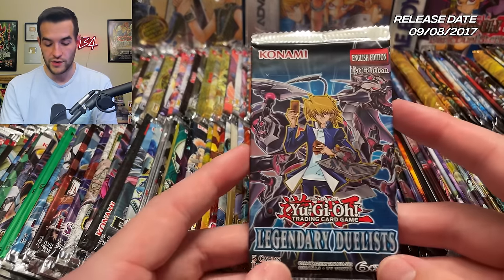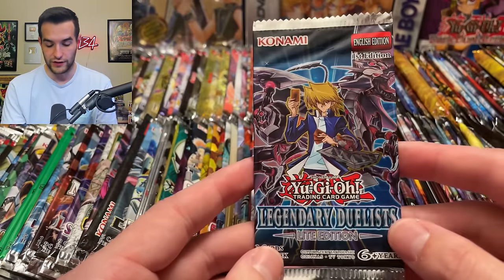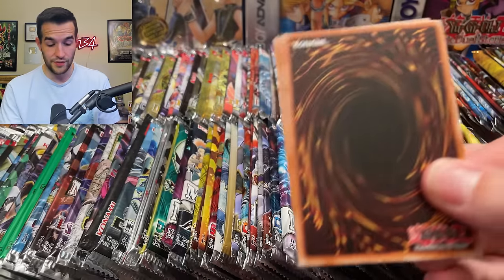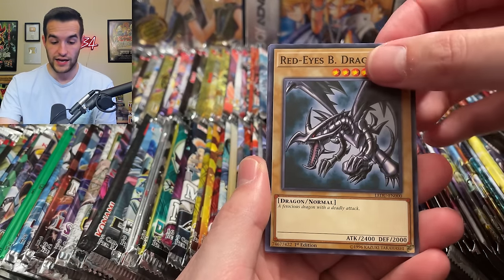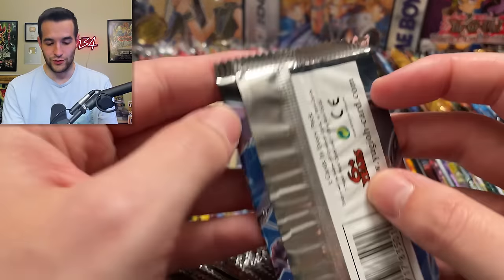And we are here, at the beginning of Legendary Duelist, but we have not one, but also the Light Edition, so we're gonna do that first. Pretty crazy, I didn't know they did a Light Edition for this one, but apparently they did. Let's see if we can pull something. I don't know, we have the Red-Eyes B. Dragon, Armoroid, okay. Cyber Dark Cannon, okay, that's awesome. Good pulls. All right, on to the next one, the actual Legendary Duelist.